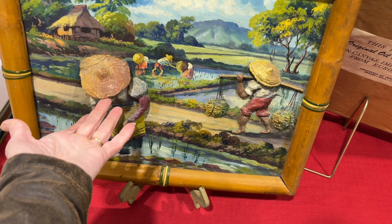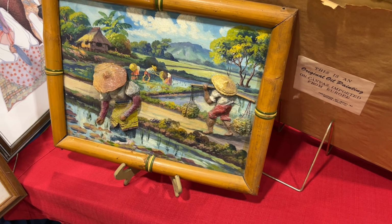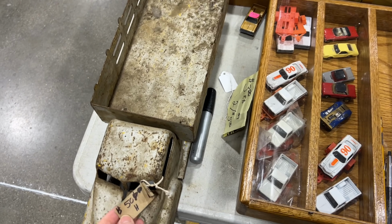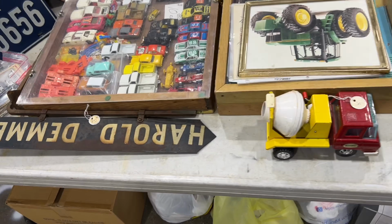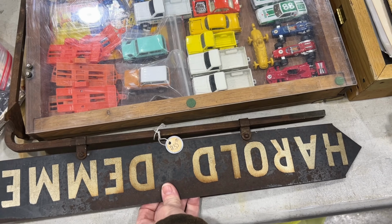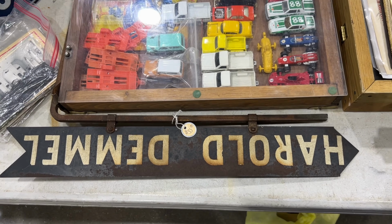It's like three-dimensional with something on it. Pretty good truck. They got 50 on it. Here's a nice old sign. 35, probably off some guy's mailbox.